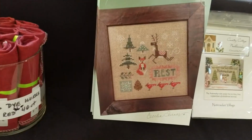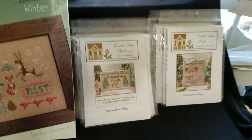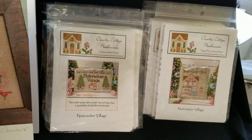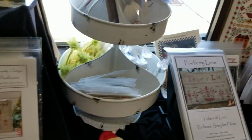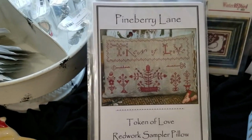This is new from the Heart and Hand Doodles. This finishes up her series, the Doodle series. That's winter. Of course, we have our Nutcracker Village from Country Cottage Needleworks. We have the Clara and the Prince, and also Sugar Plum's Sweet Shop. Note to Nancy, who's gathering up charts for our video, we can disregard those. I'll just pass them by if we come to it.